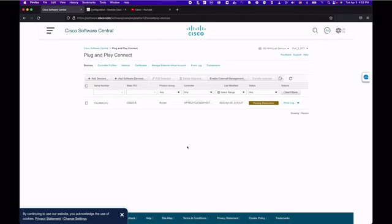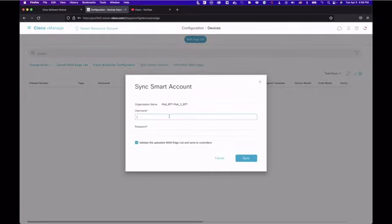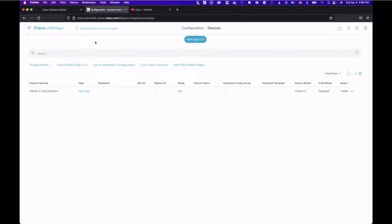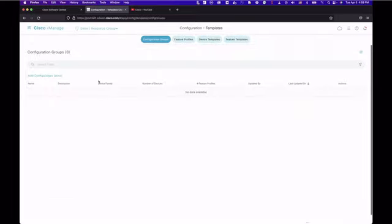Let's see if the video will continue. It does, perfect. So now we are in vManage, and now we have the synchronize smart account button. So this is actually where, in the normal case, you will just start your work, because you can just sync your smart account and get your information in. Which also means that your devices can be shipped directly to wherever you need them from Cisco, because you don't need to have it in your hands before deploying it.